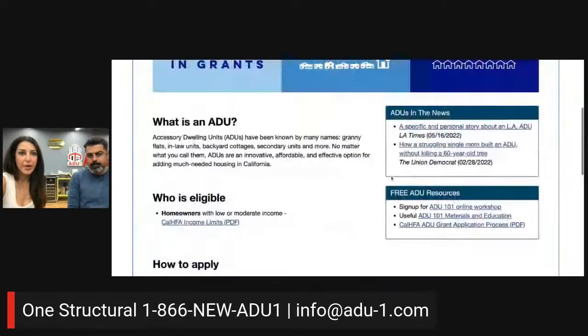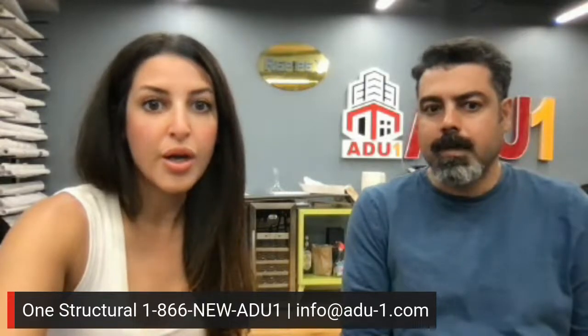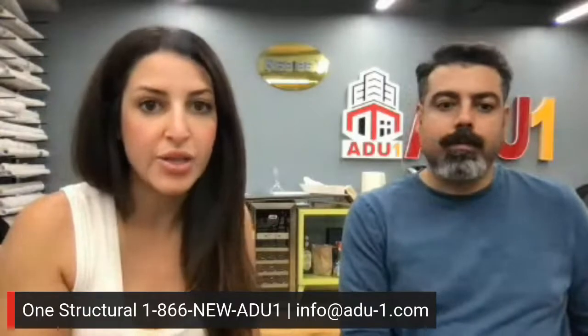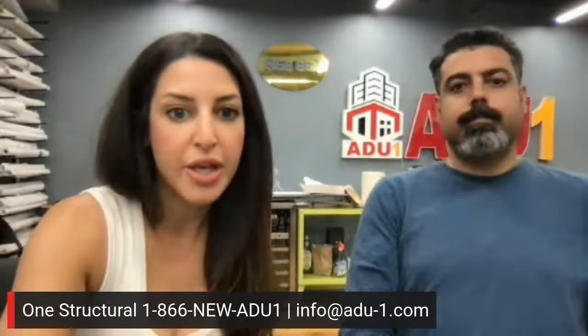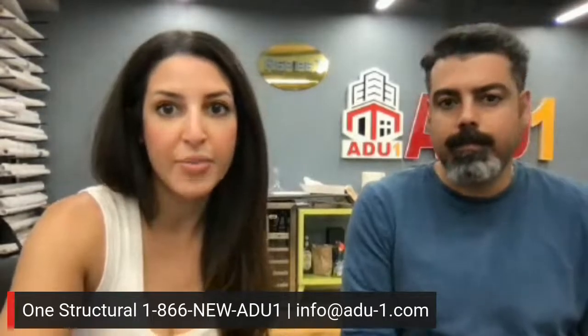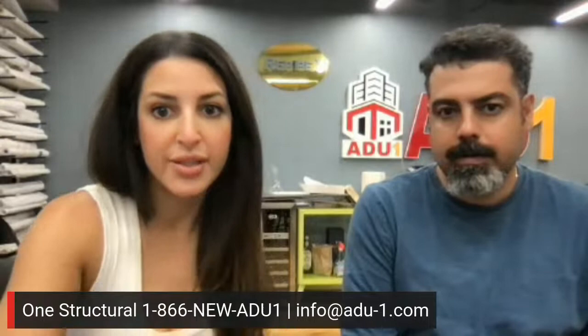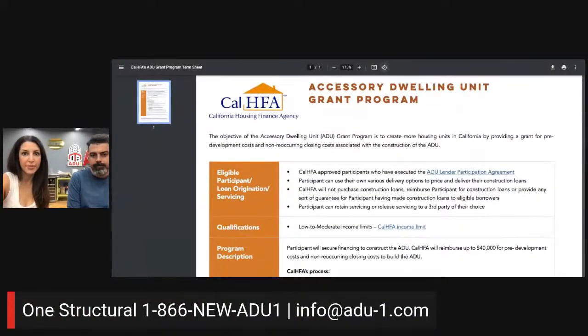So I will now go to our next screen. So that was basically the main website that has links to your lenders and just general information about the program. I'm now going to share, I believe it's kind of like a little cheat sheet. Let me see. Term sheet, they call it. And it should be zoomed for you to see.